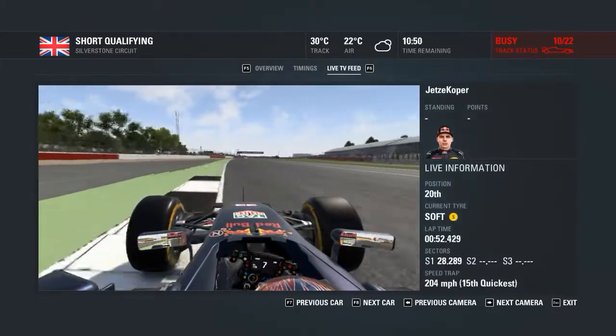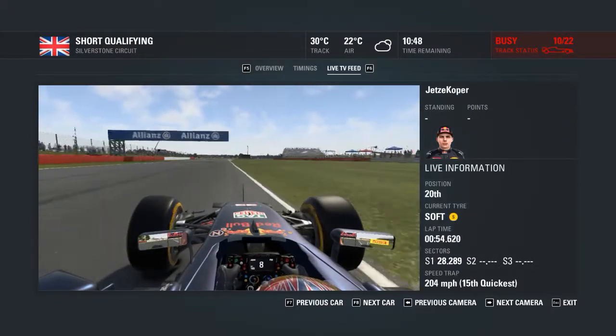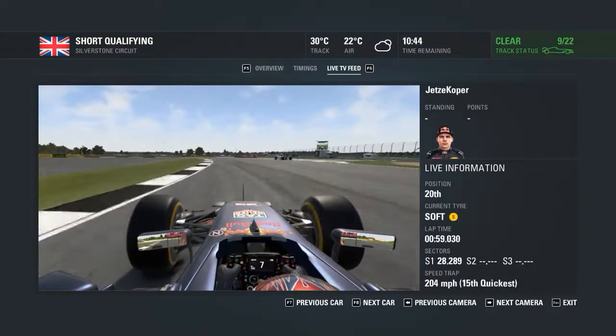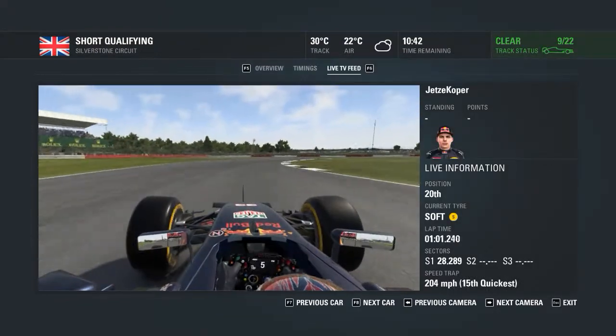Jets Cooper currently in last, and he's on a flying lap, it looks like. In last? Why is he in last? There's somebody who hasn't set a lap time, so he gets massively cut over there.